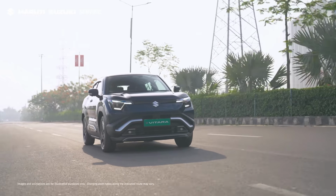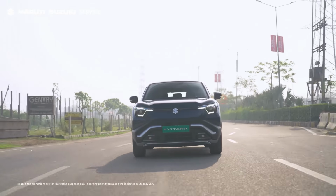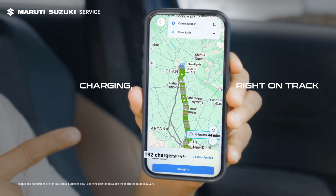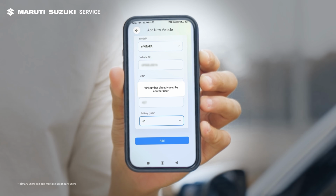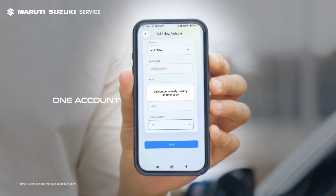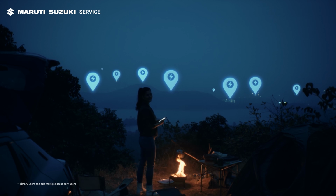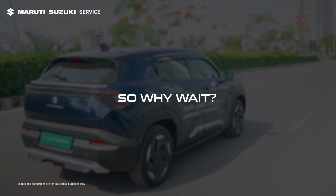With your e-Vitara charged and road ready, E4Me's Trip Planner lets you map your journey and find charging points along the way. The E4Me app also allows one account to be shared across multiple users, keeping everyone connected to the e-Vitara experience. So why wait?